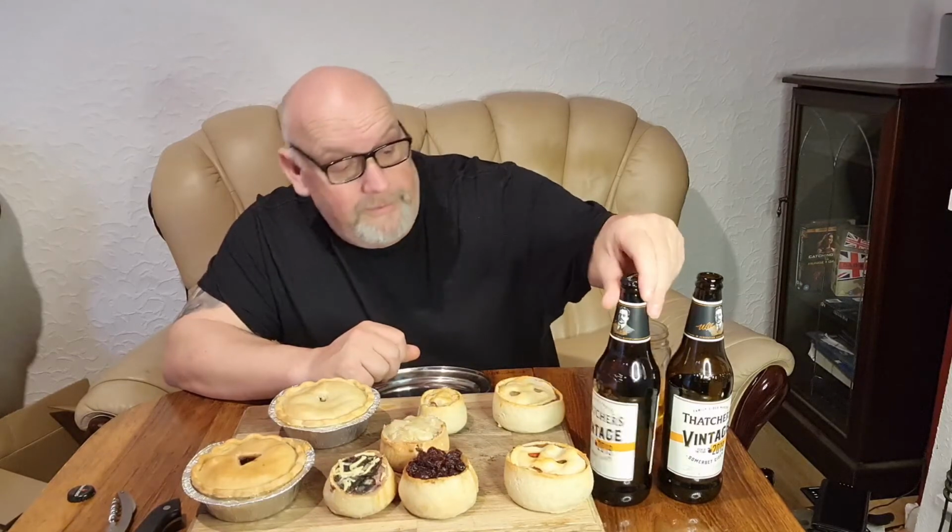With it being pork, I thought I'd pair it with a cider again. I know I keep drinking cider, don't I? But apples and pork go so well together. I've gone with Thatcher's. Really nice Somerset cider, and they do know how to make cider down in Somerset. These chaps actually sent me a few bottles to say thank you for including them in an earlier video. So thanks right back. It's very nice as well, the vintage. So back to the pies.